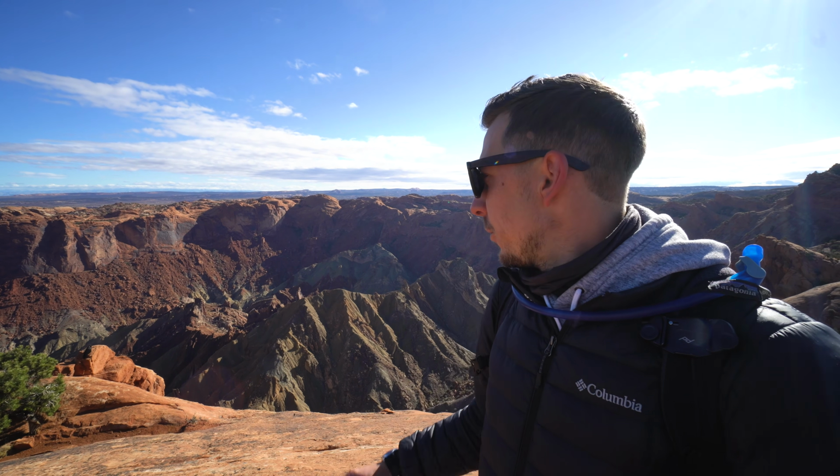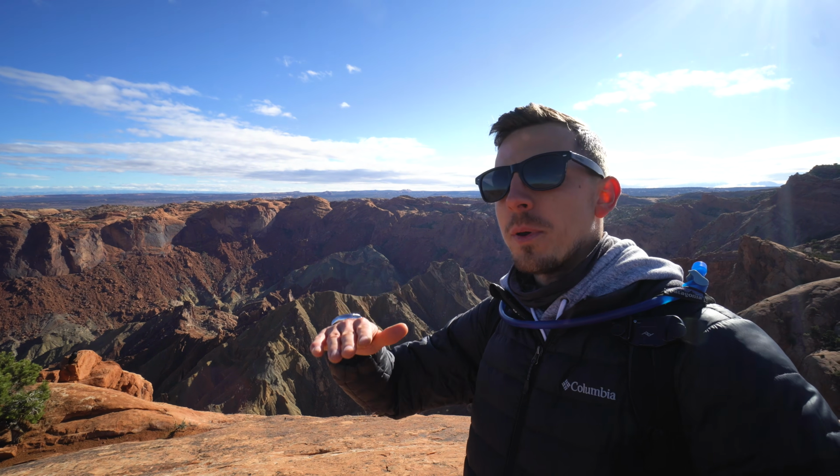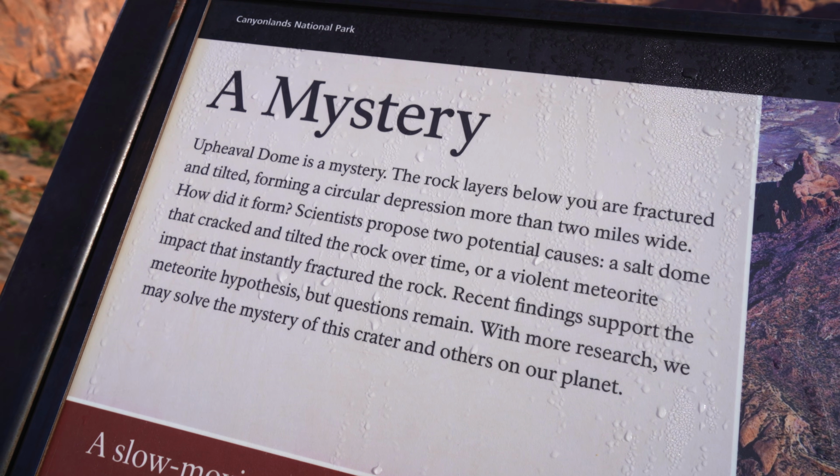Much of Canyonlands is made up of layers of sedimentary rock, which makes it relatively easy for scientists and geologists to look at and tell about the past of the park. But that gets a little different when you come to Upheaval Dome. This area is a bit different because a lot of the rock is broken and tilted up, and there's 2 theories of why they think this is.